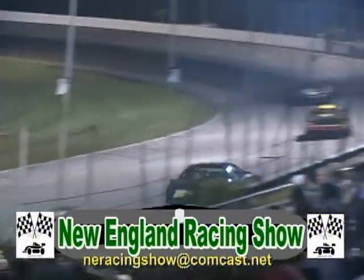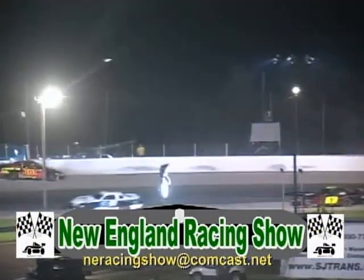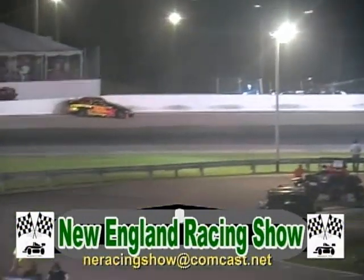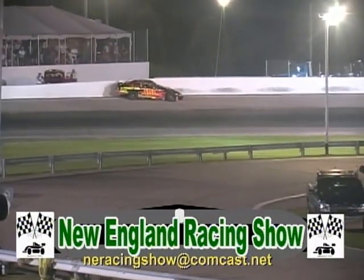There's JR. He's catching up to Jimmy Russell. They're side by side, and JR ends up backing into the wall. That was too bad. He was working his way right through the pack. And he ended up at lap 67 with some damage.